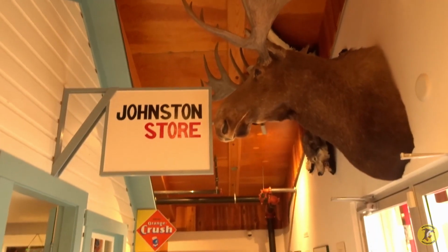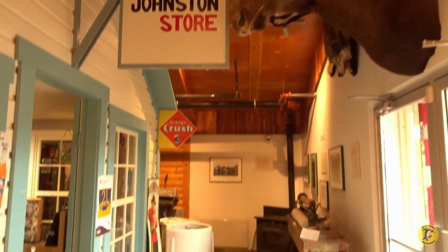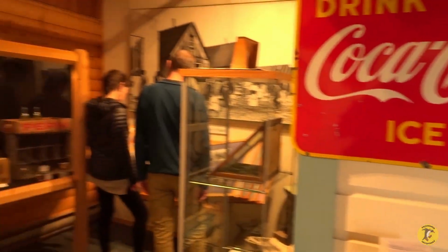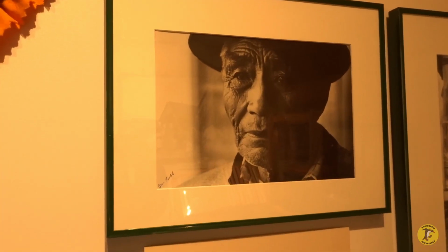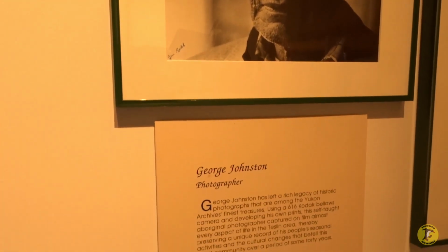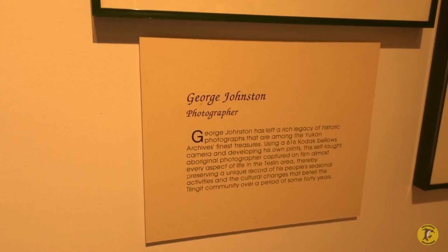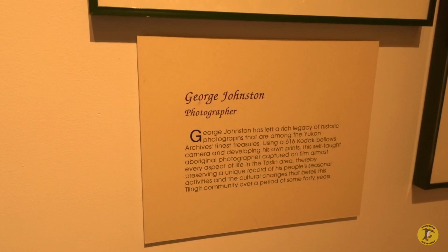You can check out the museum here, George Johnston Museum. And they've got a lot of cool things you can see. This is George Johnston, and he is who the museum is named after. He was a photographer of First Nations people from about 1910 through the 1950s. And here in Teslin, you'll find this is one of the few inland Tlingit communities.